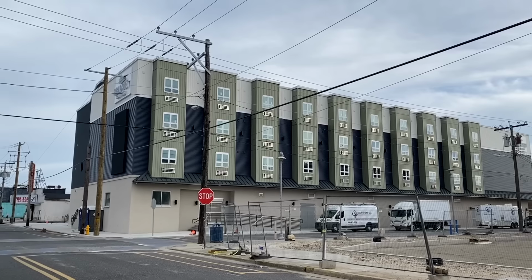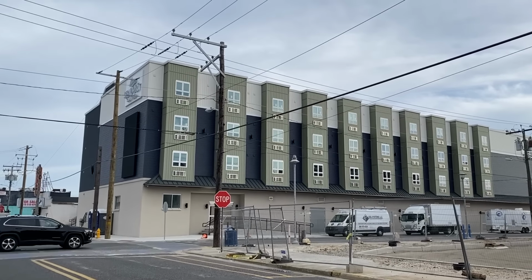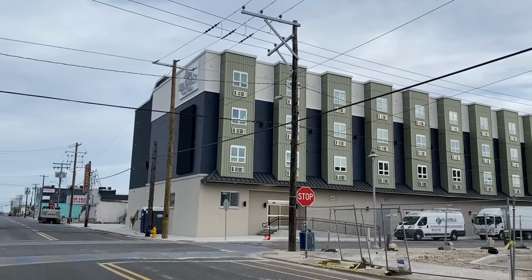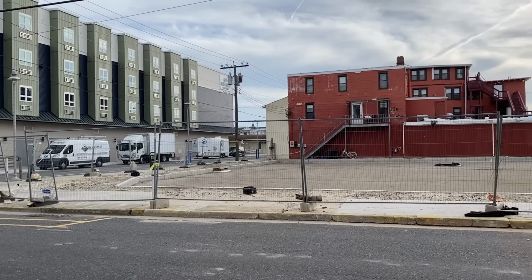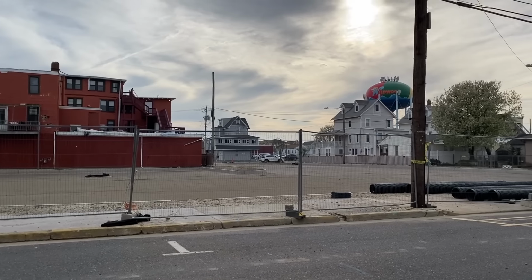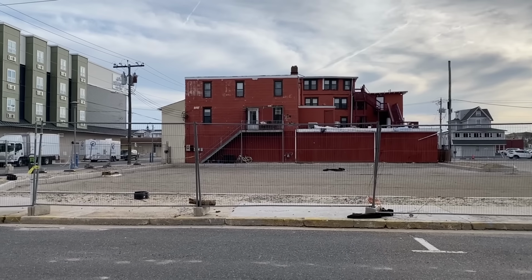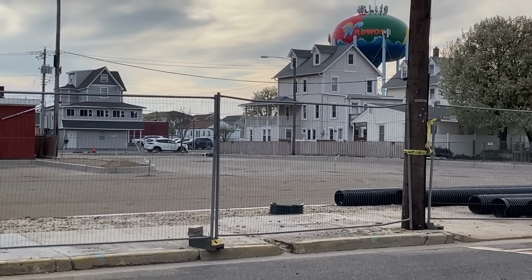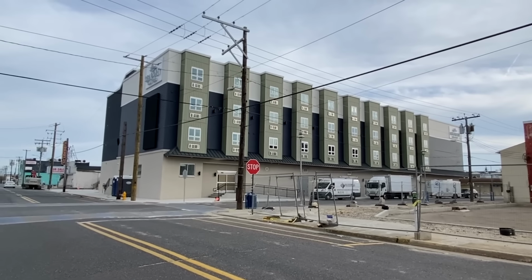Let's head into Wildwood. We are now at Schellenger and Pacific Avenue because the Seaport Suites, they're almost done. Look how amazing this is. And those asking where the bank was, it's becoming a parking lot for the suites, and the bars are going to be underneath of it. It's actually a pretty big parking lot. I didn't realize how much they actually own. So they own this little corner here, and as you pan down the way, this parking lot in the back, which should be enough for this entire building and the bars that are going to be inside.